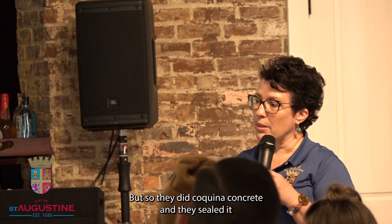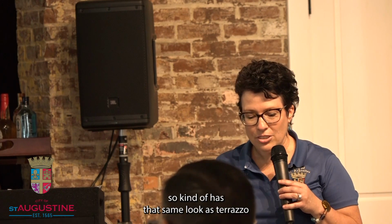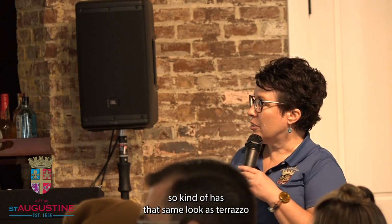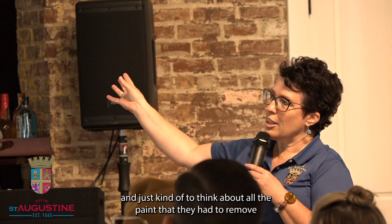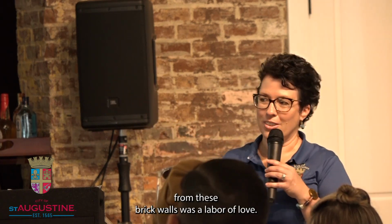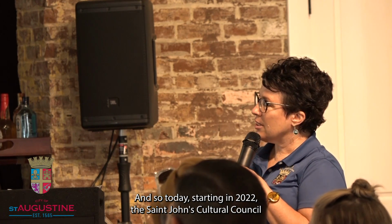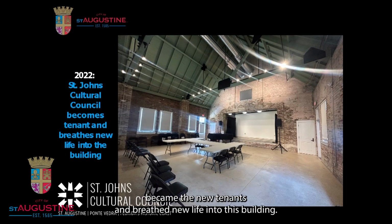They last forever, but so they did coquina concrete and they sealed it. So it has that same look as terrazzo. And just to think about all the paint that they had to remove from these brick walls was a labor of love. And so today, starting in 2022, the St. John's Cultural Council became the new tenant and breathed new life into this building. And they are just a wonderful organization. We work closely with them.